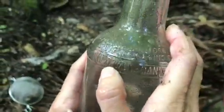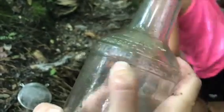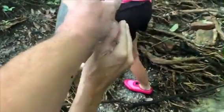Crown Jewel. Bonte? Since 1836. Oh, that's not... Doesn't mean... Let me see the top of the bottle. No, it's modern. See the line down the side of it? Yeah. It goes all the way to the top? I couldn't really see it dirty, but it's a cool bottle.